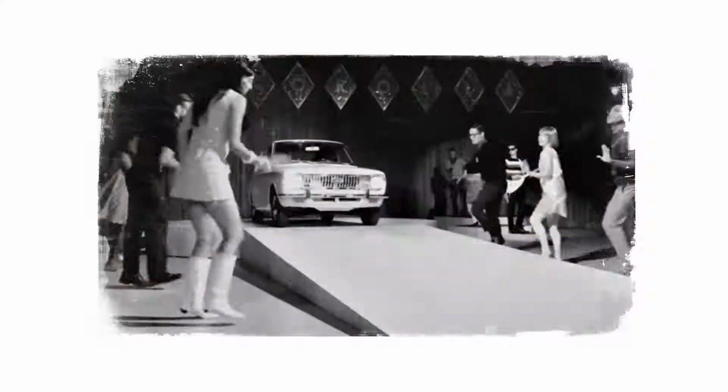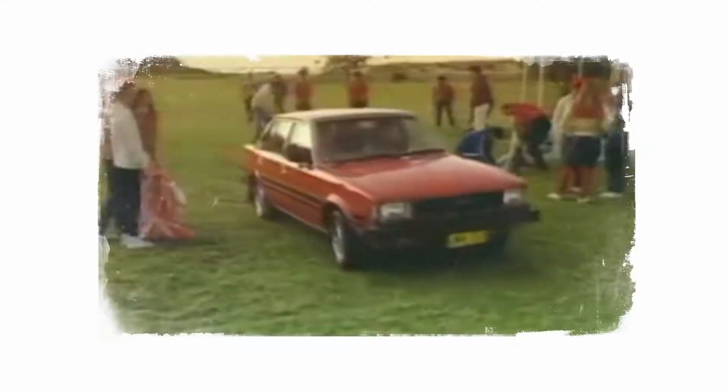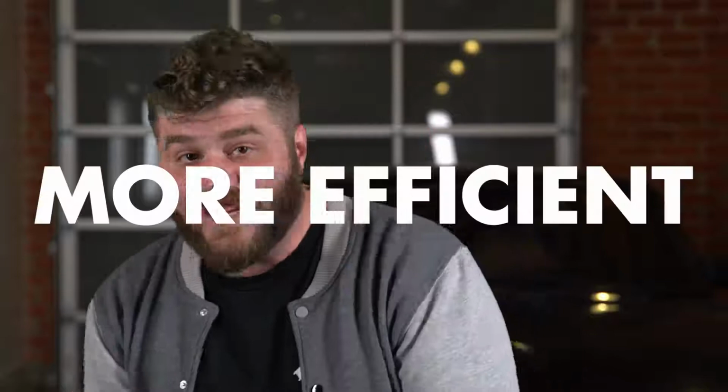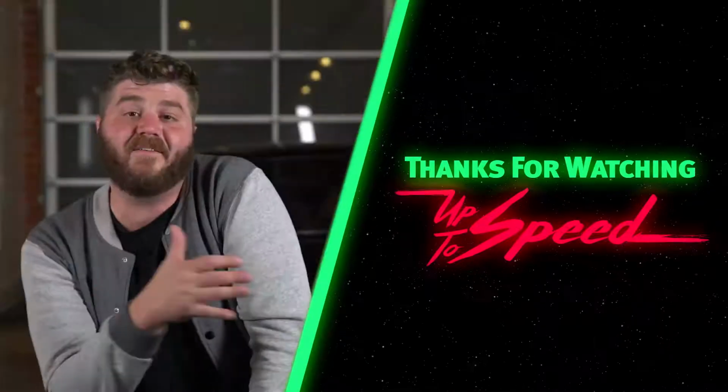When first introduced, the Corolla was the smallest car in Toyota's US lineup and maintained a rear-wheel drive layout until the early 80s. But Toyota couldn't ignore the benefits of front-wheel drive any longer. It was more efficient, freed up interior space, and was cheaper to build. So in 1984, Toyota released a front-wheel drive Corolla. Everything keeps going right, Toyota. That's what the Corolla is until this day. So there you have it. Everything you need to know to get up to speed on the Sorry, oh yeah, I forgot.